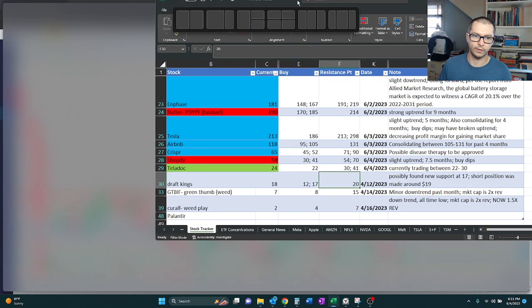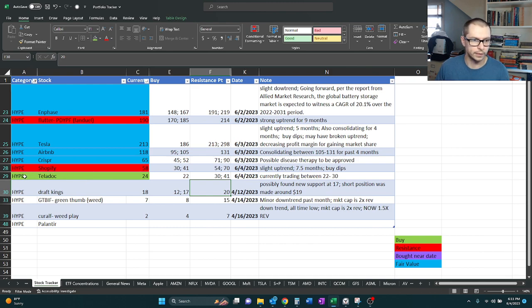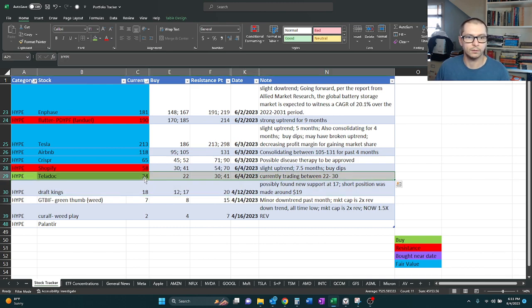So we're going to move on to DraftKings, but before we do, let's do a quick summary here. So Teladoc currently is at 24. What seems to be the ultimate low for this is 22. So if you can catch it, great. If not, I think 24 is close enough. Resistance at 30 and 41. As we calculated real quick, at 30, that's 25%. And if you get it to 41, we can look at the numbers and see it's not 100% or a double up here.